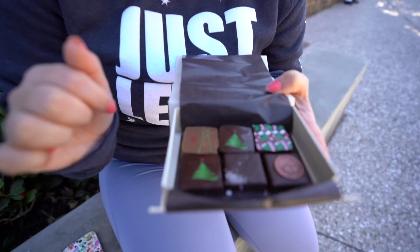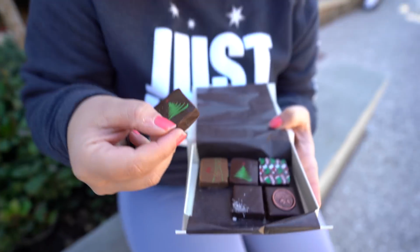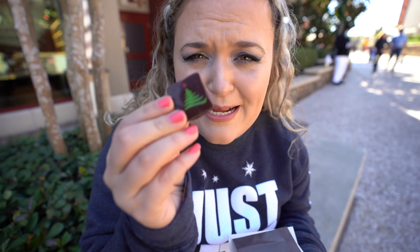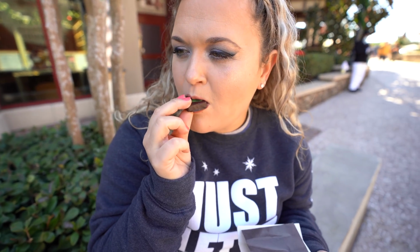So I'm feeling a little full, so I'm just gonna have one right now. Isn't it the cutest? Look at the teeny tiny Christmas tree. This is a mint chocolate. These are handcrafted. That's pretty amazing.